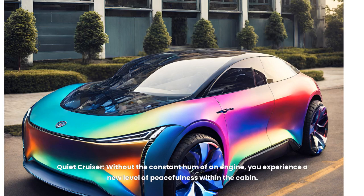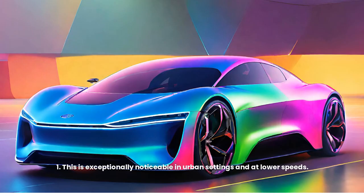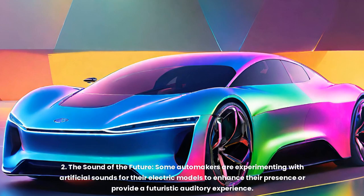Quiet cruiser. Without the constant hum of an engine, you experience a new level of peacefulness within the cabin. Wind and road noise are subtly reduced, allowing for easier conversation or quiet appreciation of your music. This is exceptionally noticeable in urban settings and at lower speeds. The sound of the future.